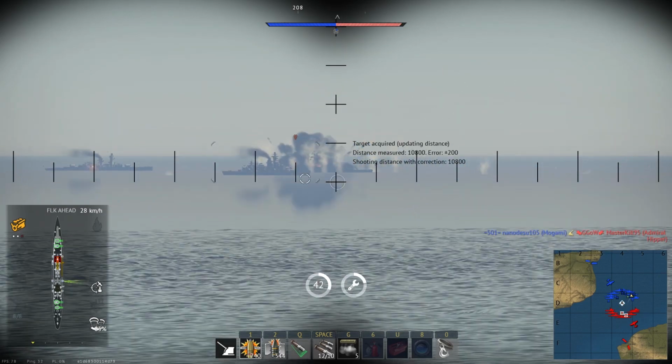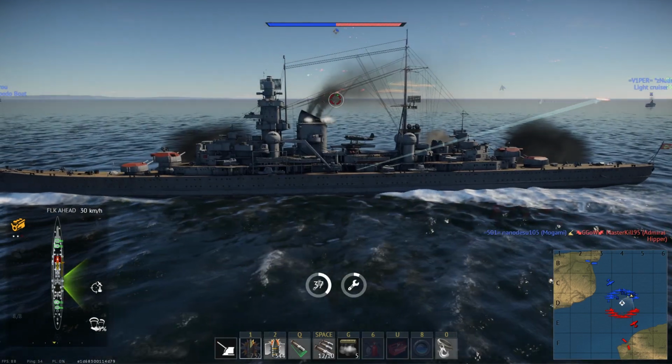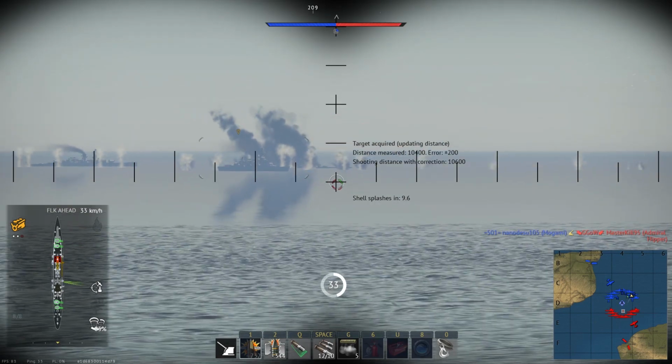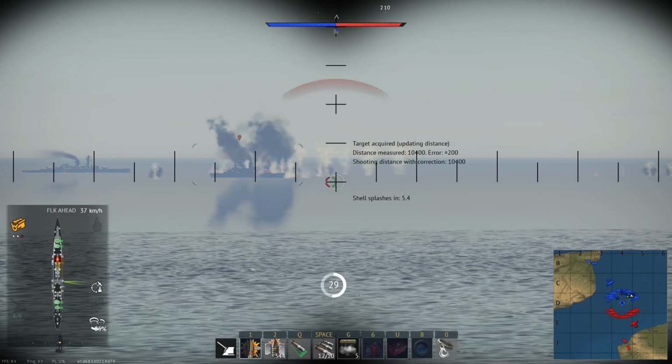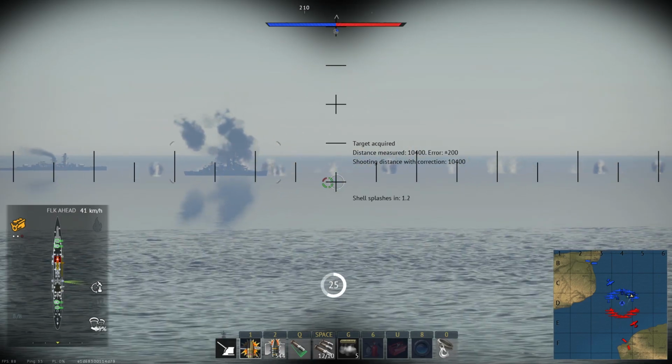Oh! That got me absolutely wrecked, that Admiral Hipper. It's very rare for me to hit the ammunition, but this has been a very good start to this game. Very good start to this game. Can we get an actual kill though? This is the question.